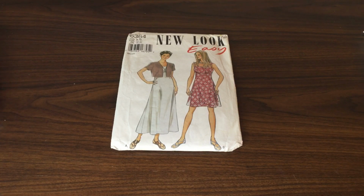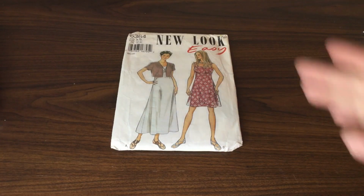So I thought I'd share them with you because it's kind of interesting to look back, especially for me. I graduated high school in '94. So this is, fresh out of high school, my early 20s. This is what was in style.